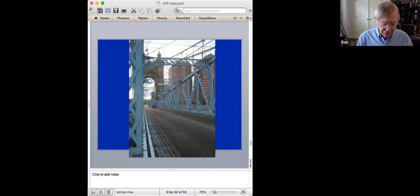And here we see the trusses at the midpoint of the bridge, and you can see the bed of the bridge, the metal grating that when you ride across it, it has kind of a singing or humming sound.